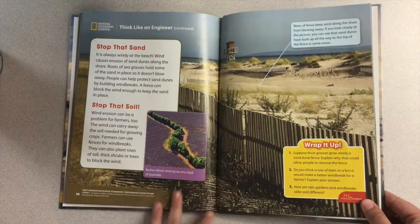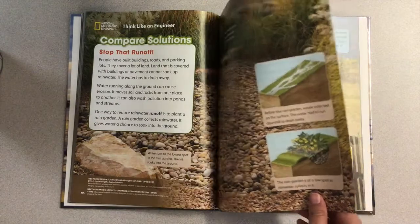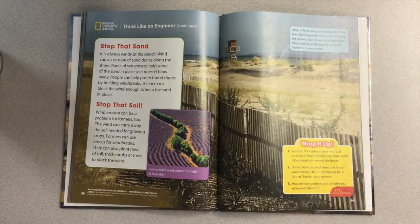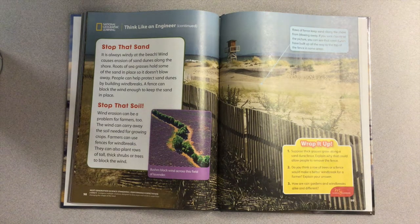Okay, so just like the rainwater doing the runoff down a hill like that, we can also lose sand. So it says stop that sand. It's always windy at the beach. Wind causes erosion of sand dunes along the shore. Roots of seagrasses hold some of the sand in place so it doesn't blow away. People can help protect sand dunes by building windbreaks. A fence can block the wind enough to keep the sand in place.